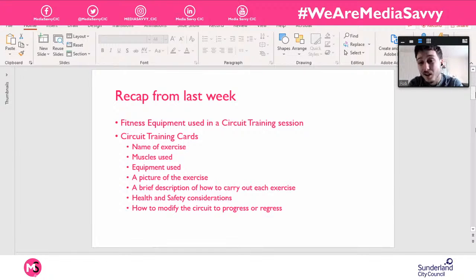So that brings us to our circuit cards, doesn't it? And that is where all that information is going to be. So if somebody that was in your fitness class got to that station at the circuit, looked down at the card and goes, right, I know what I'm doing now. In terms of what the exercise is called, what equipment I'm using, what muscles I can expect to use and recruit during that exercise. So the equipment that we're going to need, even a picture of the exercise, even if it's a couple of little pictures, that's your start point, that's your end point, back to start point again, for an overhead press.